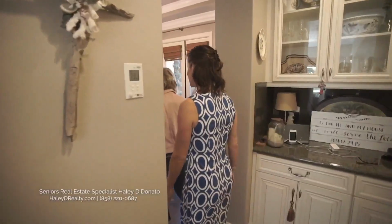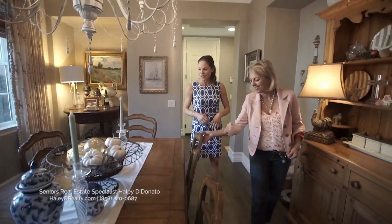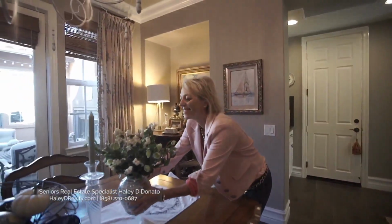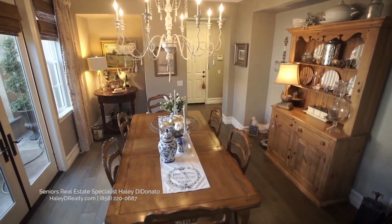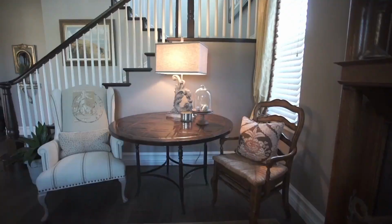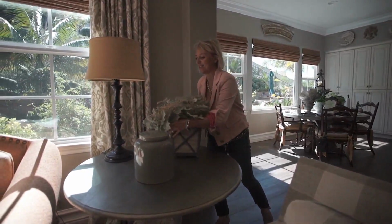Now you also mentioned staging, which helps you sell a home quicker. Talk about your partnership with your stager. Yeah, staged homes on average sell faster and for more money. Staging really helps to put the home in the best light possible and makes people, when they come in to see the property, they really feel like it's their dream home. Like they can see themselves living there.